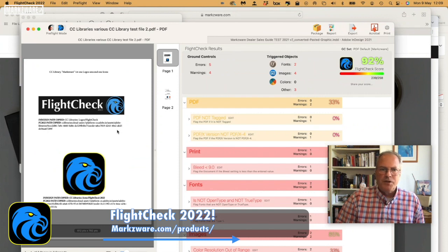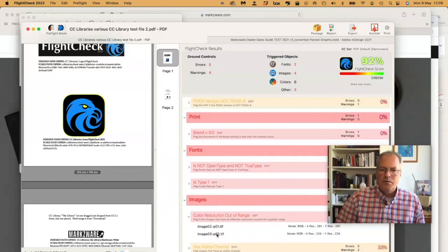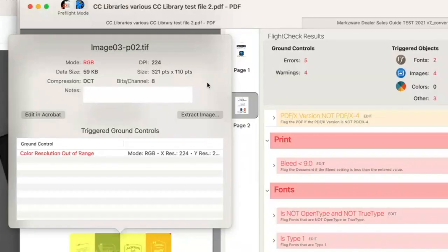The PDF, very similar. You get a nice overview of the file. You can see, oh, look at that, some of those are out of range. Well, which ones? Well, that one. Okay, well, I don't have the original file. I have a PDF. I'm a printer.